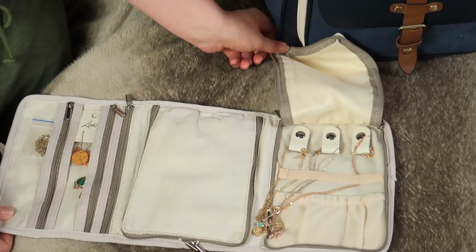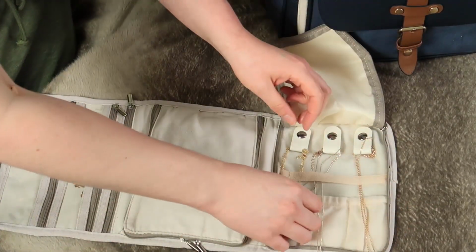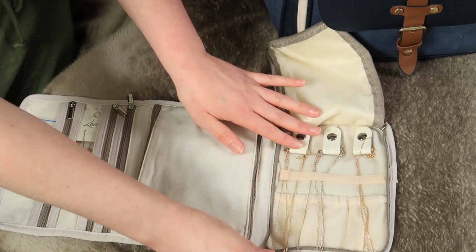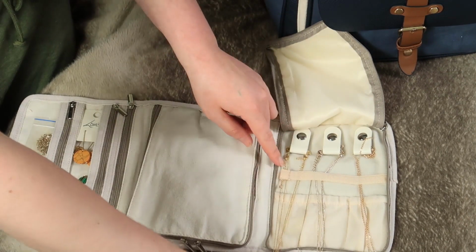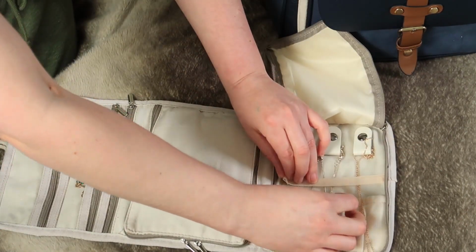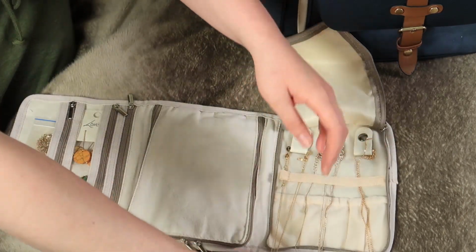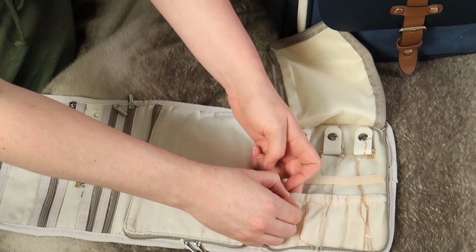And then the last one here, it is all necklaces. So I'll just show you. So these ones are Zara, the Z or Z by Zara range here. And so this is really good because it has like a Velcro bit to keep them in place so they don't get all tangled, which is really nice. And then I just pop them in the little individual pockets here.